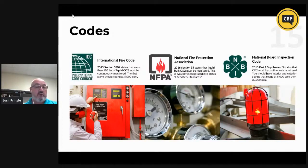The specifics of that code detail that any facility that stores more than 100 pounds of carbon dioxide for their purposes will need to either continuously monitor or continuously ventilate. Nobody picks ventilation because to ventilate appropriately by the code would be very, very costly. So most people pick the monitoring because it's a lower cost opportunity. It also gets into those little nooks and crannies in the facility where the gas can get trapped.